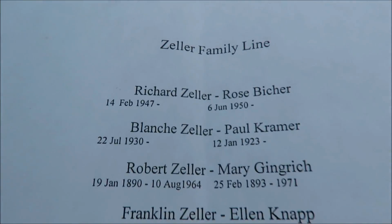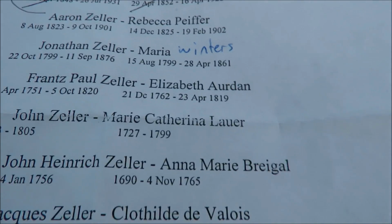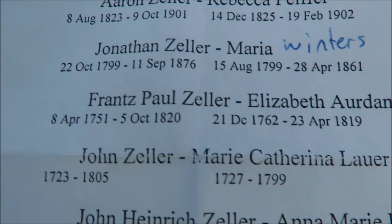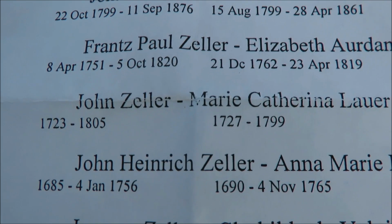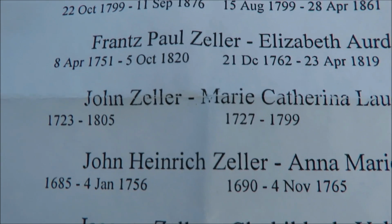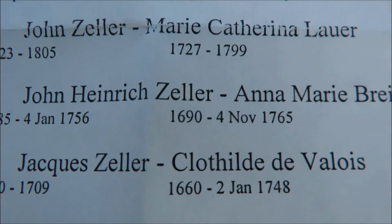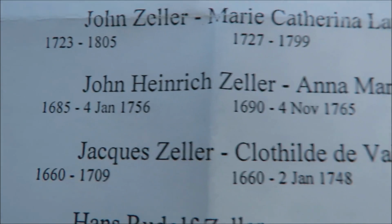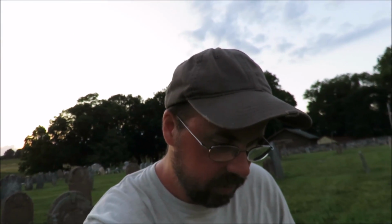Alright, well here's the paper I typed up back in my college days. And see, there's France Paul. He was in that last cemetery that we were at. And I'm pretty sure that John Zeller and John Heinrich Zeller are buried here. Yeah, and Jacques and his wife Clotilde, they're the ones that came over from Europe. According to family history, Jacques never made it over. I think he died on the way over or something, but his wife did. And then John Heinrich Zeller is the one. There's a fort nearby here called Fort Zeller. That's still standing. We'll go visit that one day. That's a neat place. And then his son, John, I'm pretty sure they're buried up here.